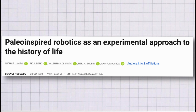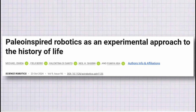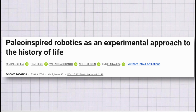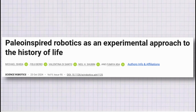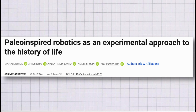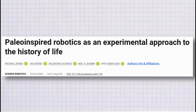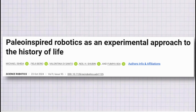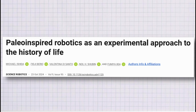Of course. Just like any other scientific endeavor, paleo-inspired robotics faces its own set of limitations. One key issue is the sim-to-real gap. That's the difference between what happens in a simulation or computer model and what actually happens in the real world. Simulations are simplified representations, so there will always be discrepancies.